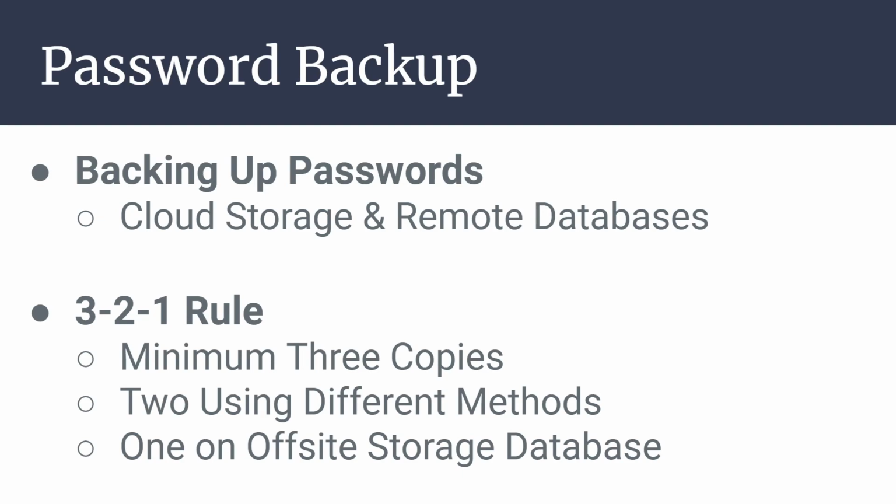Here are some tips on backing up your passwords. Back up your passwords on the cloud. When you back up your data and your passwords on the cloud, your passwords will be stored in an encrypted remote database that you can access from any of your devices. This will ensure that you can recover important data if you lose access to your original device.